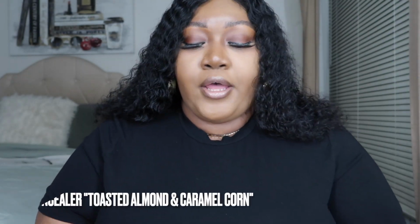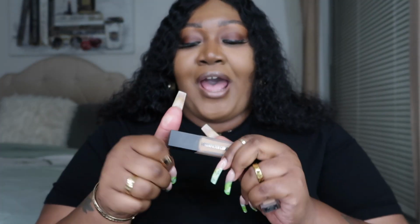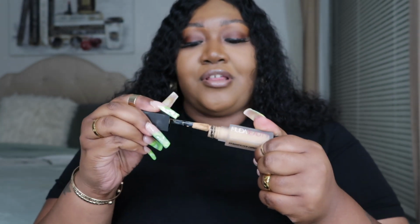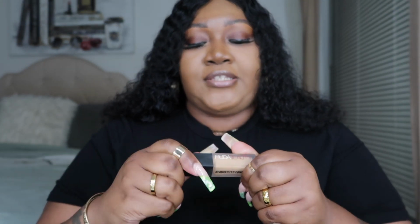Going into concealers. As far as concealers, I'm loving the Huda Beauty. At first I was against it because as soon as I got onto Huda Beauty, they changed the applicator. There was a different applicator before this one, but I honestly love this brush applicator. Oh my god, it's my favorite. As far as the concealer shades, I go back and forth between Caramel Corn and Toasted Almond. It'll be a little bit lighter some days, or just my normal highlight. I go in with either or.